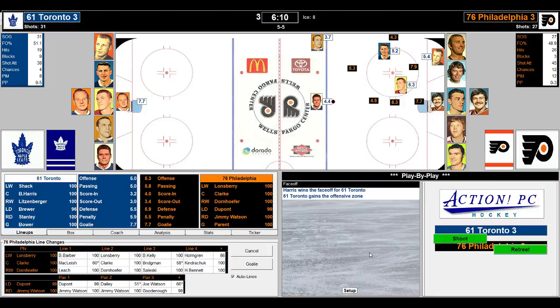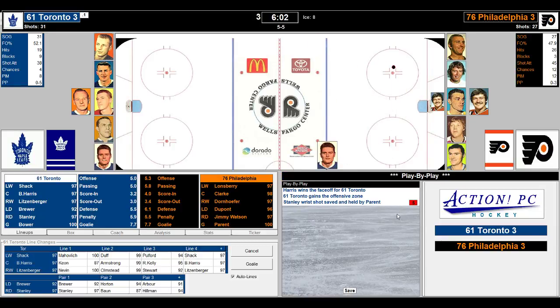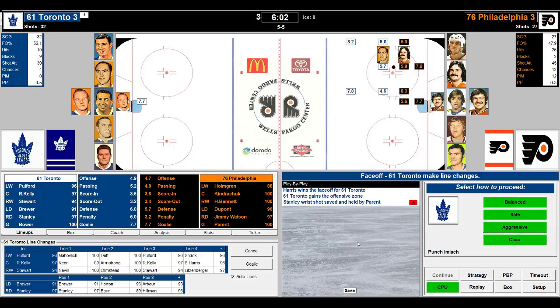He dropped the puck at center ice. Harris wins the face-off. Gets it over to Alan Stanley. Alan Stanley. He's at the blue line, assessing the situation. 6:10 in the game. He has Harris in the middle. Actually, he's going to put the shot on net. And Parent makes the save on the wrist shot and holds on to it. So he flicked the shot on net, hoping to get it by Bernie Parent. He doesn't. The face-off will take place in the Flyers zone.